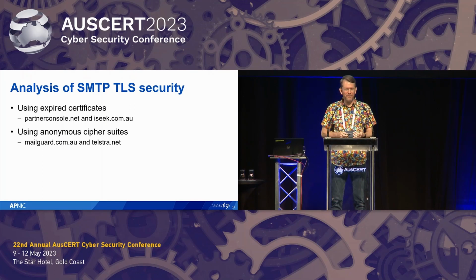So, some more fun analysis here. This is not specific to the international email hosting providers. Expired certificates, we had 2 of them. Just outright, full-on expired certificates, long expired, not even like just a week ago.